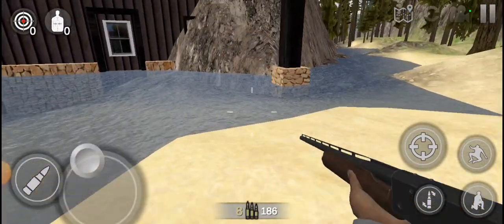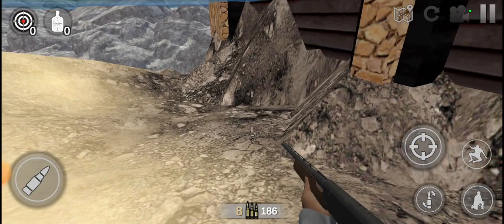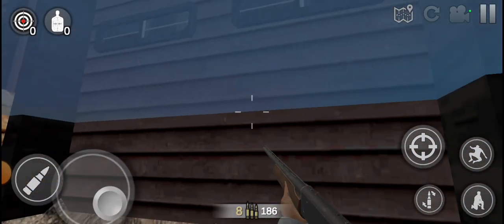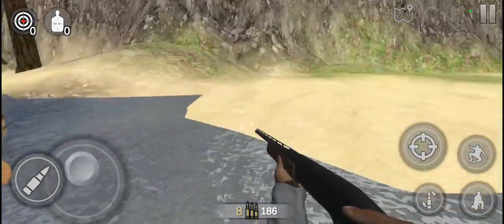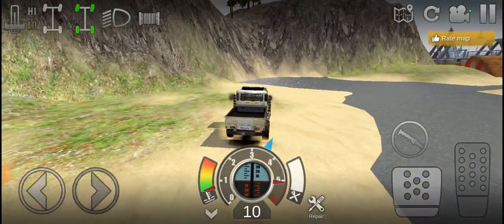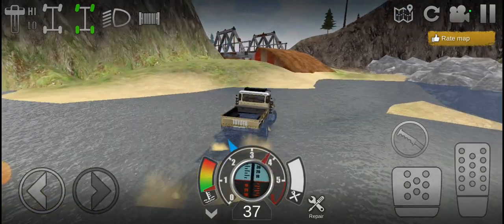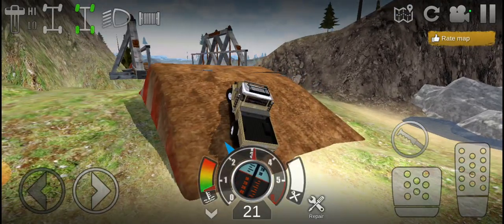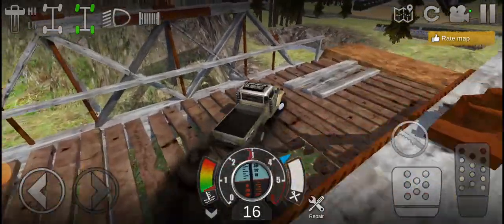What is going on, bro? Look how deep this is. Oh my god! Jeez, this goes a fair bit down. Obviously, a lot of it's washed out. So, yeah. I'm just gonna try to put a bit of water here. Wait, what, did you just kill yourself?